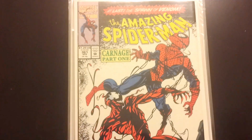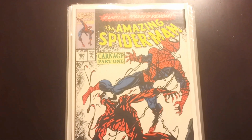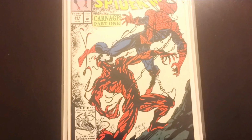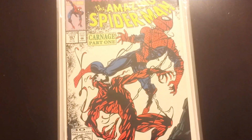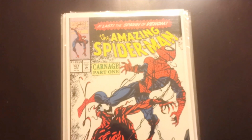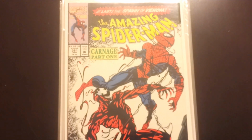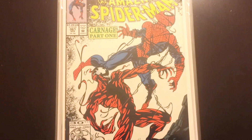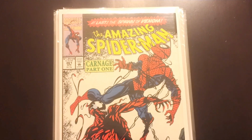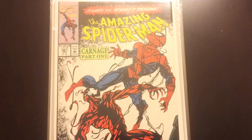Next, we have Amazing Spider-Man number 361, first appearance of Carnage. This one I love a lot because of particularly the art here by Bagley. Bagley is an artist that I feel is underrated. He did a lot of Spider-Man in the 90s, and that's when I was really collecting comic books, and particularly my favorite character, Spider-Man. I fell in love with the big eyes, big head, detailed, great shading on the body as well.